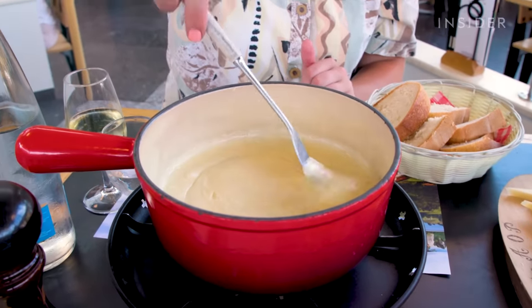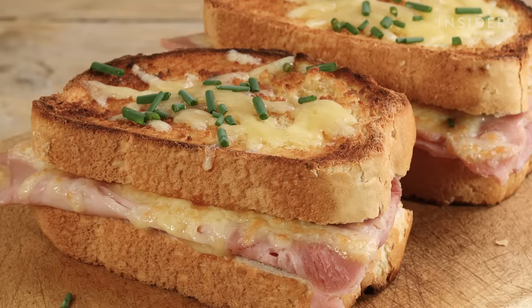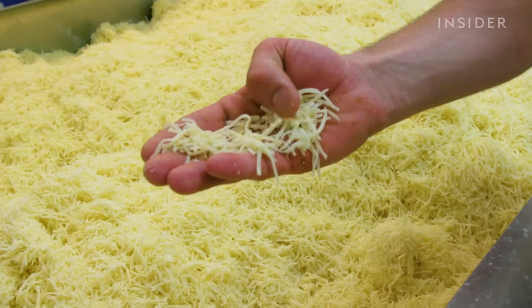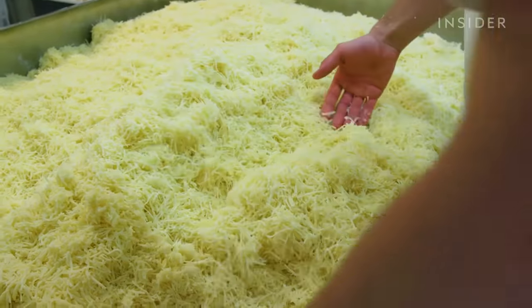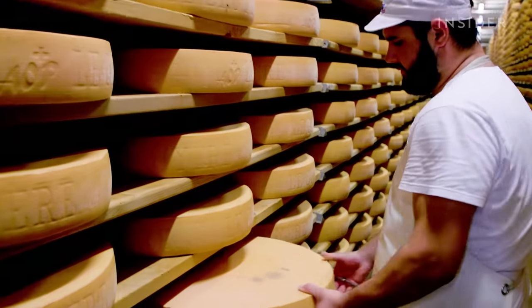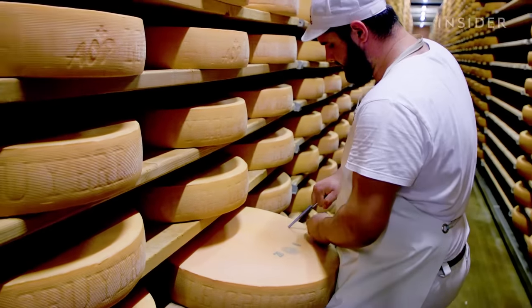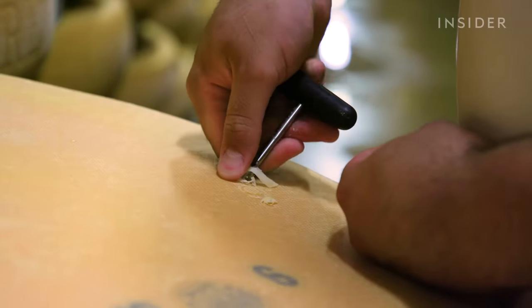On top of fondue, you can find Gruyère in French onion soup, croque monsieur, cordon bleu, quiche, the list goes on. It's a versatile and popular cheese for cooking because it has a taste that's distinct but not overpowering. A wheel of Gruyère is between 55 and 65 centimetres in diameter and weighs between 25 and 40 kilograms.